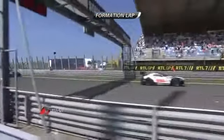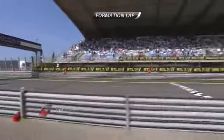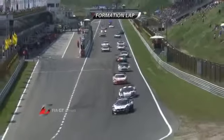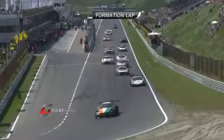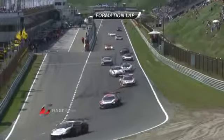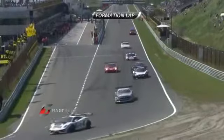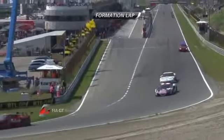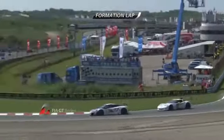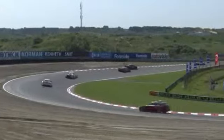We saw the HDP Gravity Charouz Mercedes not make that good a start, actually. They dropped back through the field just a little bit, down into 5th place initially, and managed to work their way back up very impressively, but at the end of lap 1, they were down in 5th position, which wasn't a particularly strong start. And there you can see Sebastian Loeb will not be the last man on the grid. He will be starting in front of that V8 Racing Corvette.